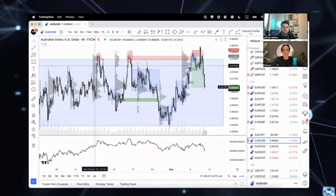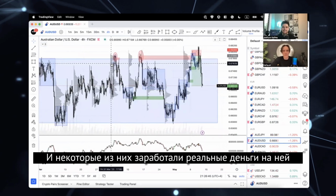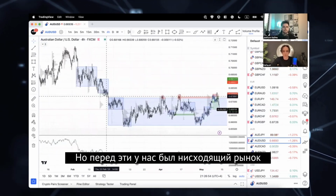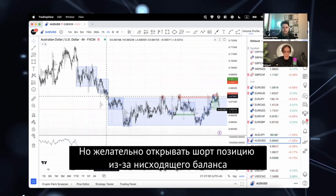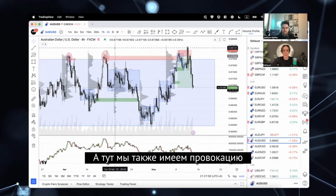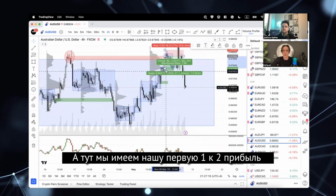Almost all my students opened this trade, and some of them made good money on it. Here we have a range, but before we had a falling market. So the market structure is currently a range, but we would like to open a short position in this range. To open a short position, we can open only on the high edge of this range. And here we also have a provocation from the smart money, and we have liquidity levels. Here we have our first 1 to 2 risk reward.